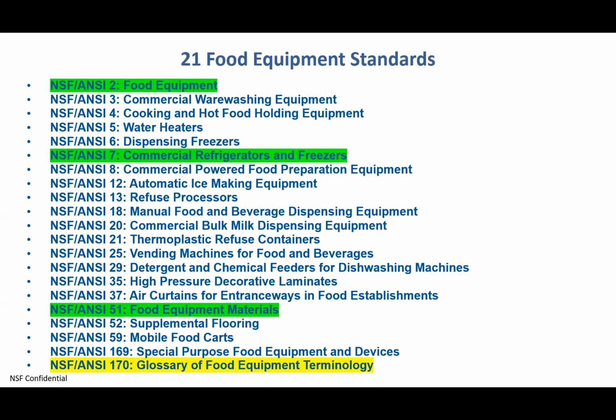So here are the 21 food equipment standards. What is highlighted in green are the ones that I'm going to specifically talk about today. Standard 2 centers a lot around the hygienic design stuff that I was talking about. Standard 51, which is the materials, is the other element I talk about. And then standard 7, which is specifically for refrigeration, incorporates standard 2 and 51 by reference, and then has its own criteria and its own performance criteria.